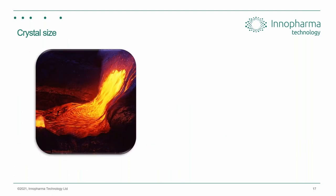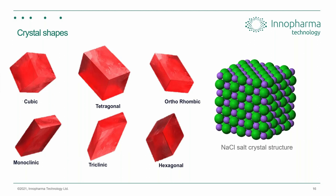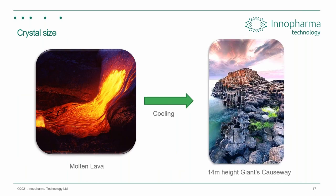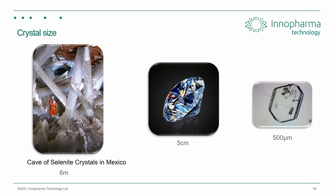Okay, so yes, of course, salt being the most common, and you saw the formation of that salt crystal structure in situ. Okay, so what size ranges can crystals come in? Well, molten lava, when it's cooled, can form a particularly large causeway, a giant's causeway, no less. These are crystals of basalt that have formed in a hexagonal fashion, but extended in one direction, obviously. This happens with other crystals at different length scales. So there's a cave in Mexico, for example, that has particularly impressive selenite crystals, which are approximately 6 meters in length. But of course, Giant's Causeway is better.